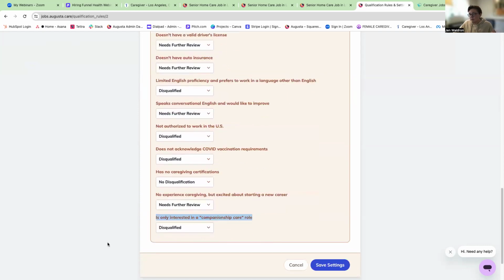So in your Augusta account, you can basically set the role that they're interested in. If they want companion care, maybe that's somebody who's disqualified, or maybe this is our category for a yellow candidate. That may be somebody I'm willing to consider, but I want to look at the rest of what they're offering. Do they live in the right location and have a great schedule for us? They can work on the weekends, but they're only interested in companion care. That may be somebody who's worth having that conversation with, to see if you can set their expectations about the job and convince them at the same time. It's kind of a balance in that conversation, right? So I wouldn't say don't ask the question. It's more a matter of what you do with that information.